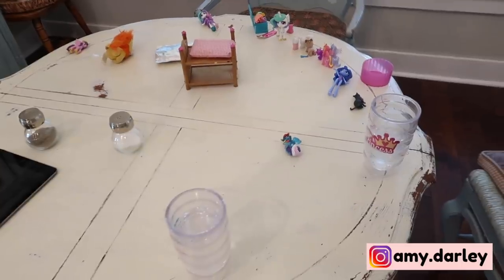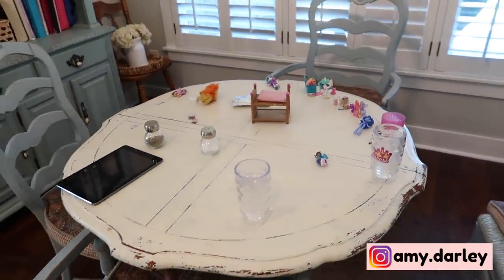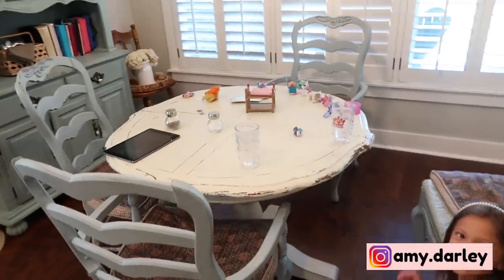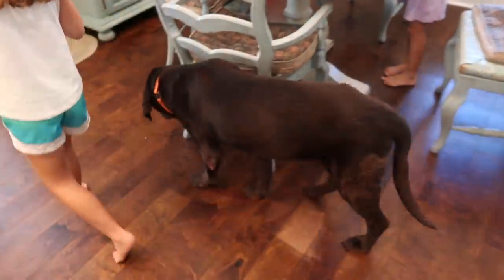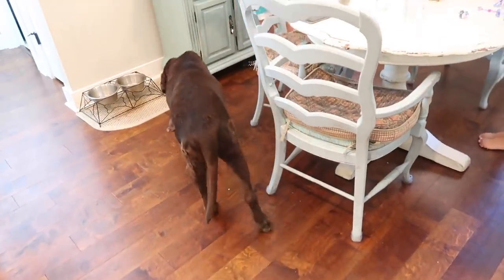All right, so now that the kitchen is clean, we've got this big old mess over here that these girlies have been making. Right, Gracie June? Have y'all been making a mess? And then Cooper has just been waiting on someone to drop something.